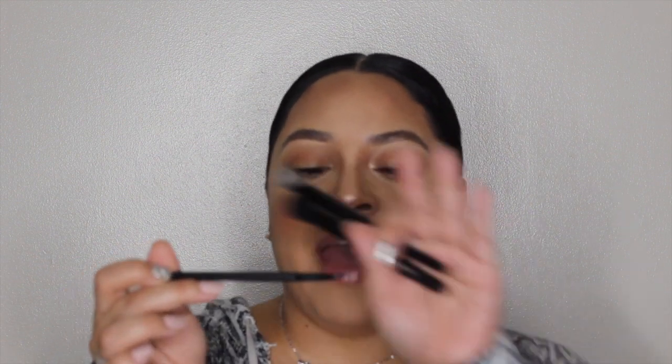The next items that I have here are a couple of brushes. They're dirty because I use them, but I really like them. This one here is the e.l.f. Angled Eyeliner Brush. I did use this with the e.l.f. eyeliner, which I'll get into in a little bit, but I really like it. The applicator is thin. My liner was really, really easy to do, and I think it had a lot to do with the brush and with the eyeliner. But if you're looking for an affordable eyeliner brush, then this is a great option.